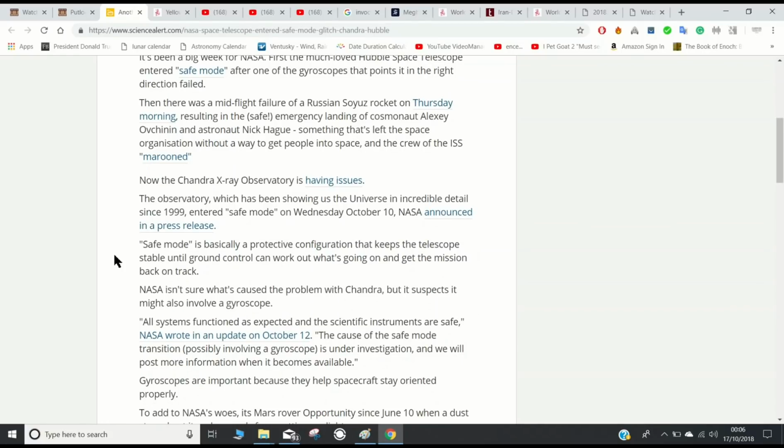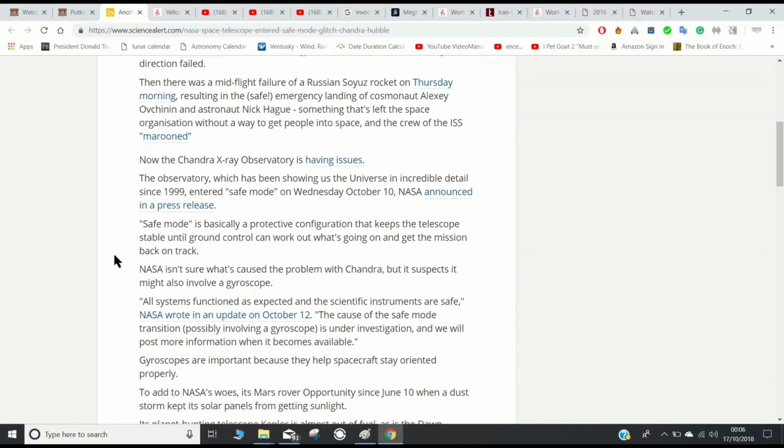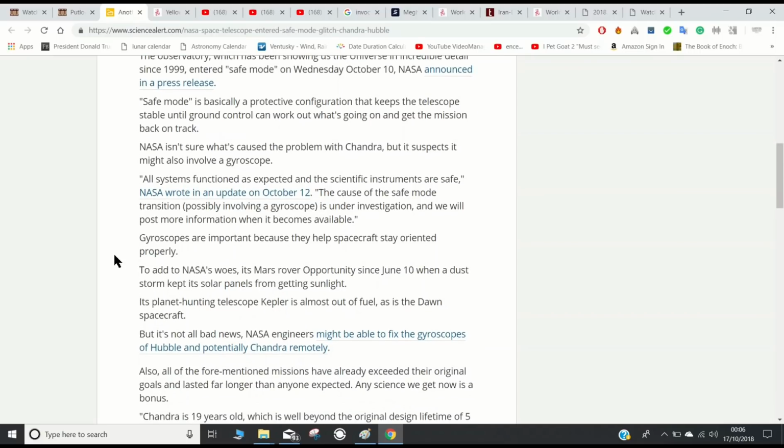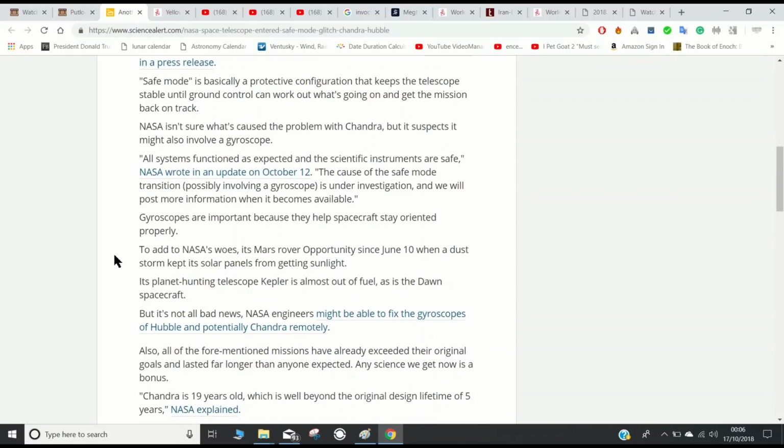Now the Chandra X-ray Observatory is having issues. The observatory, which has been showing us the universe in incredible detail since 1999, entered safe mode on Wednesday, October the 10th. Safe mode is basically a protective configuration that keeps the telescope stable until ground control can work on what's going on and get the mission back on track. NASA isn't sure what caused the problem with Chandra, but it suspects it might also involve a gyroscope. "All systems functioned as expected, and the scientific instruments are safe," NASA wrote on October the 12th. "The cause of the safe mode transition is under investigation, and we will post more information when it becomes available." Gyroscopes are important because they help spacecraft stay orientated properly.